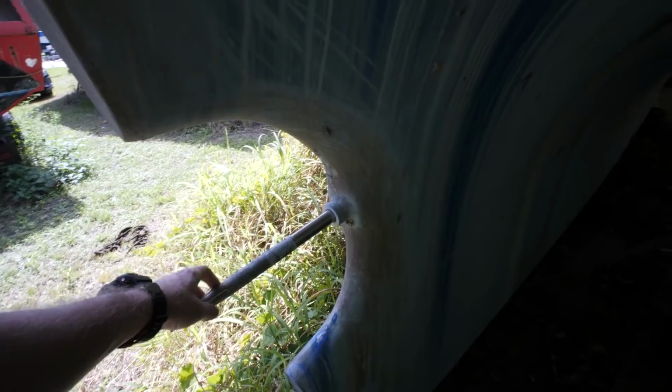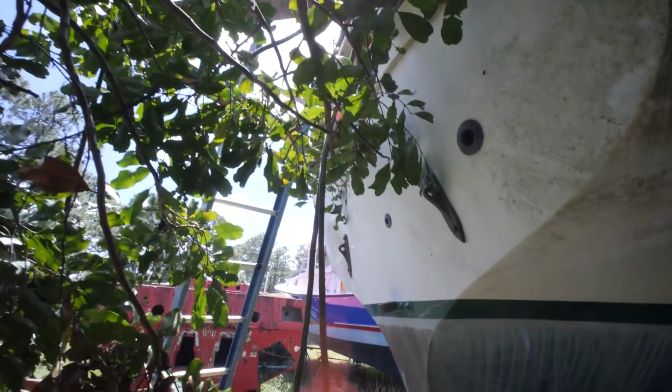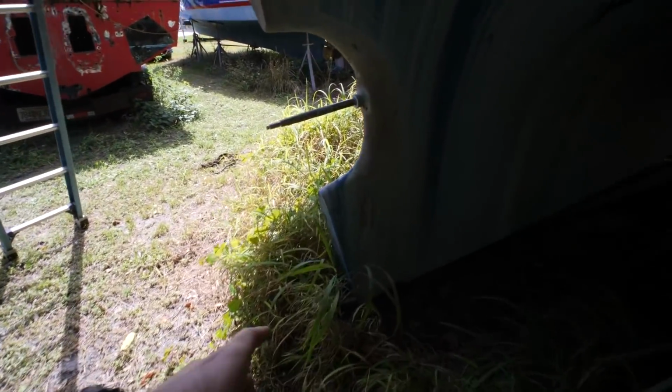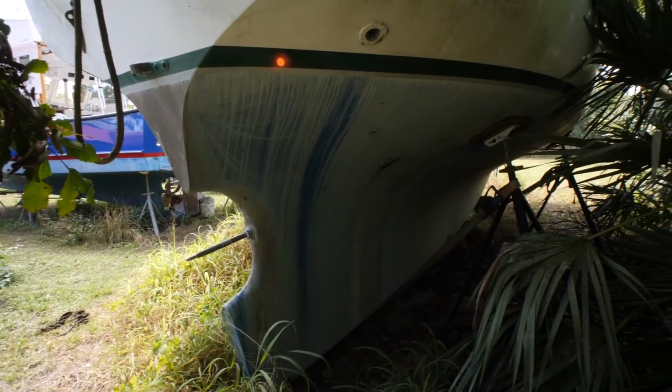There's that full keel. There's the engine shaft right here. Your prop's gonna go right there, and then the rudder is actually transom hung, so it's gonna be hanging off the back. It's gonna mount down there and up here. But I do not believe there's a rudder to this boat either, so that's gonna be another project.